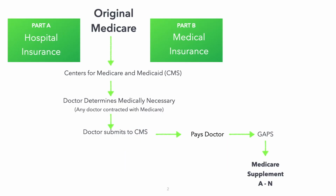How does Medicare Supplement Plan G fill in the monetary gaps of Medicare Part A and Medicare Part B? Before we get into the details, I want to give you a little framework. Medicare was first offered to Medicare beneficiaries in 1965. It consisted of Part A, hospital insurance, and Part B, medical insurance, hence Original Medicare.